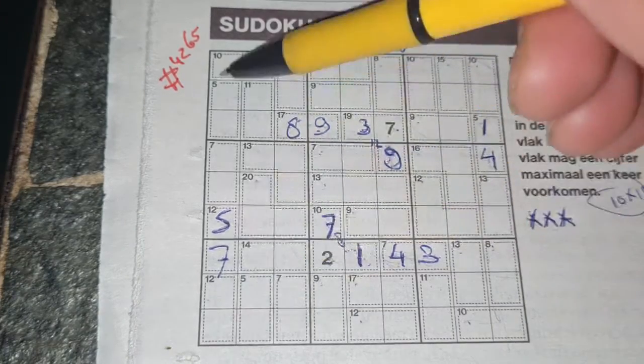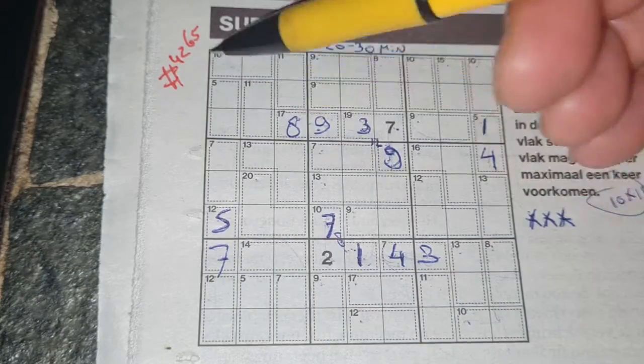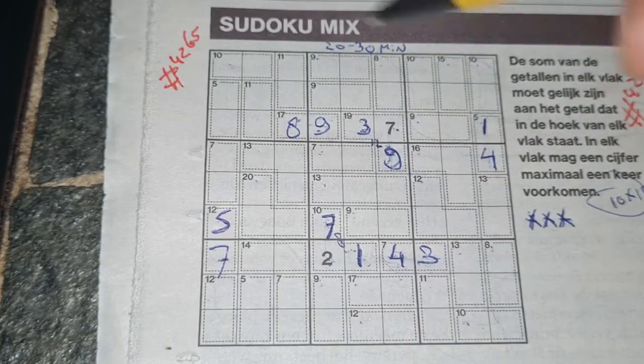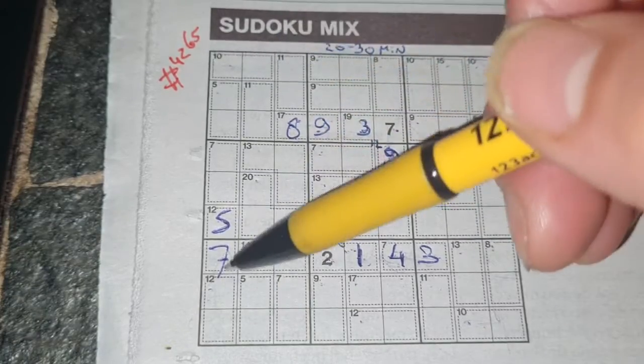How about this big square with one sharing box? And this big square, this column with one sharing box. The last column with one sharing box. Okay, so if I count all these numbers, I will know what number this will be.